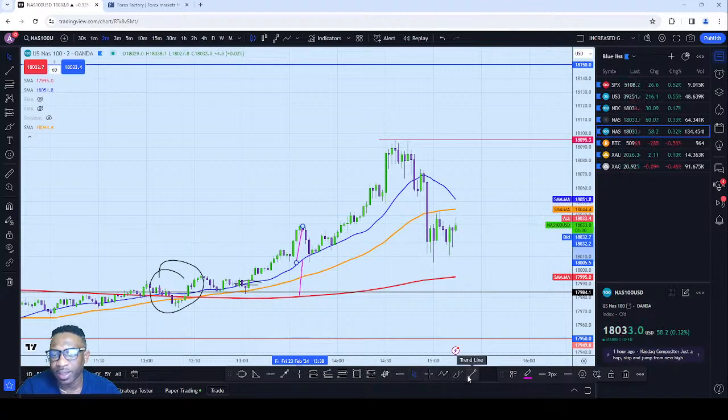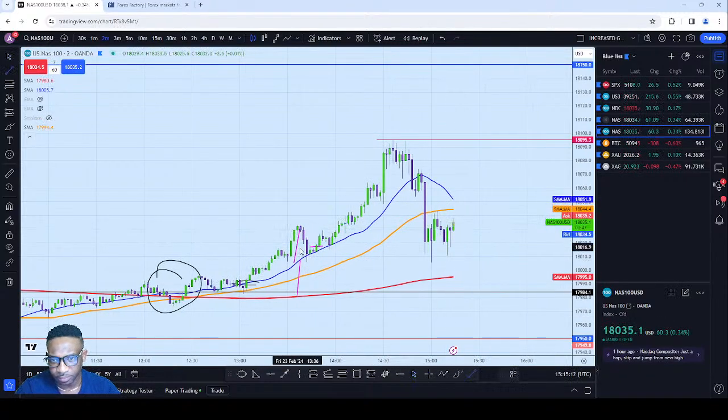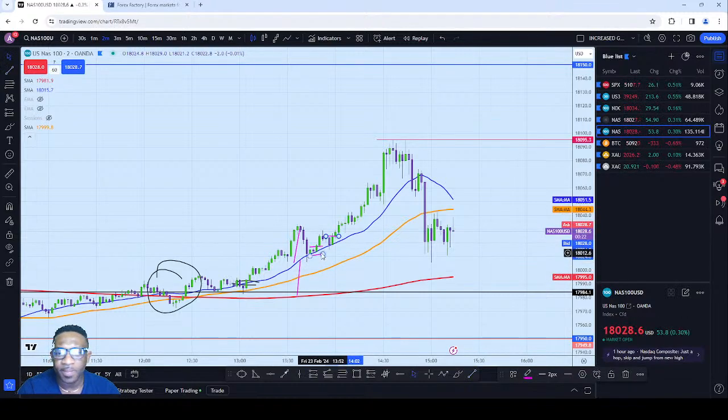So let me mark where I'm talking about. Could have gotten in here at this level, here, then your stop loss down here, your stop loss here. So the moment it moved further up over here and then pulled back here, you could have re-entered here. So your stop loss would have gone down this low, this candle here.